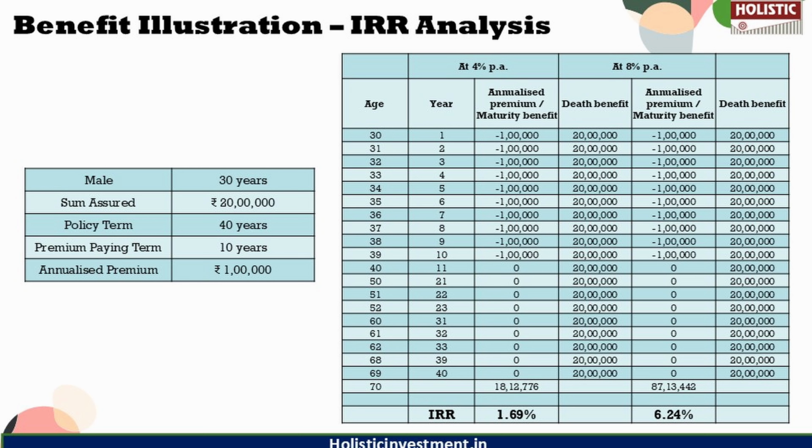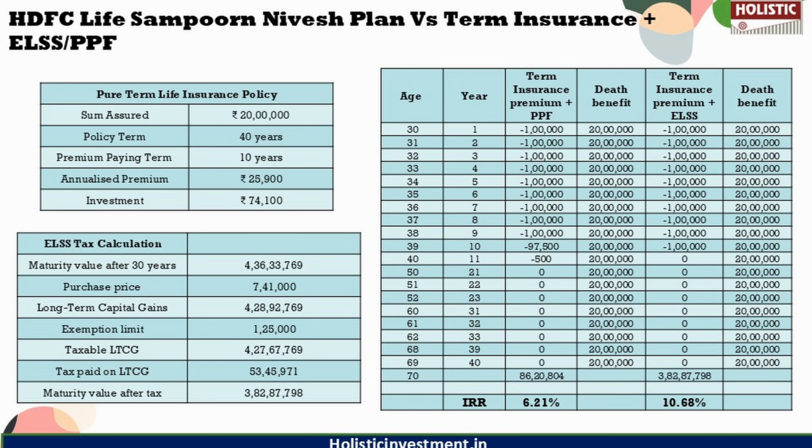So comparing the return of this policy with other investment options will give us a clearer picture of which is a better alternative. So we are going to take the same metrics from this policy for a fair comparison in an alternative strategy. So instead of coupling insurance and investment, we are going to separately invest in insurance and investment by allocating the same premium efficiently into these separately, just to see whether we can get better returns in this strategy.